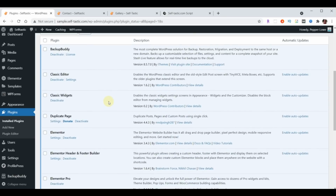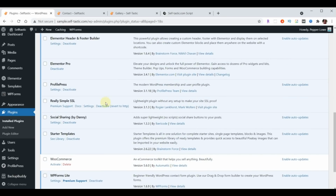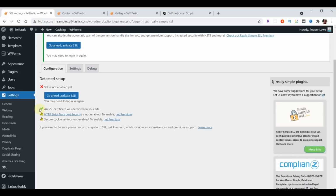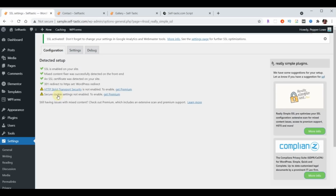What we want to do is scroll down, find the plugin, and go to Settings. It tells us we're not connected yet, we know that. But what we're really looking for is this check mark. It found an SSL certificate detected for our website. If you don't see that message, you need to contact your hosting company to ask them how to get your certificate activated. Because without a certificate, we can't secure your web pages. Since we have a certificate, all I need to do is click on Go Ahead to activate. Now it's been activated.